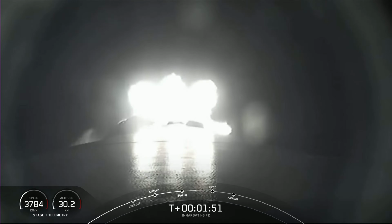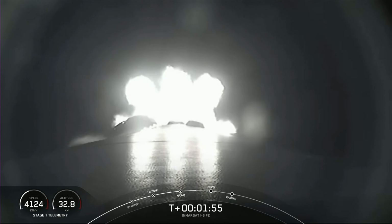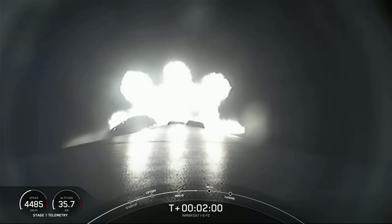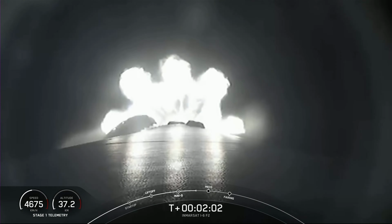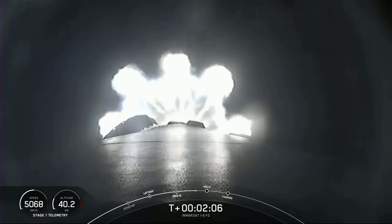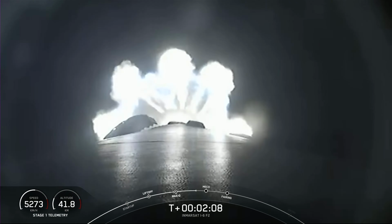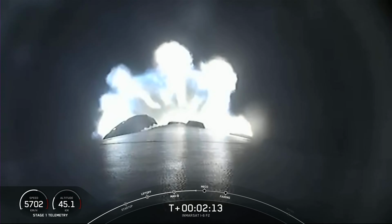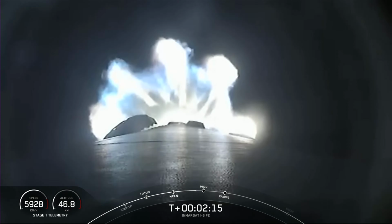MECO is main engine cutoff. That's where we shut down all 9 of the M1D engines that you see burning bright on your screen. That will help slow the stage down and prepare for stage separation. That's where the first stage will separate from second stage. First stage will come back home down to Earth while second stage continues with SES-1. That's second stage engine start one. And that MVAC engine will ignite on the second stage.